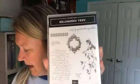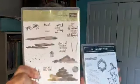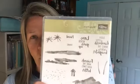So what we're going to do today, I actually have 3 stamp sets that I got out because I thought you could kind of do this with something different, but we're going to focus on Very Versailles. However, you probably could also do this with Verdant Garden, and I might have made a card similar to this before, so I'm not really 100% sure. And then I thought another fun thing to do would be to use the Waterfront stamp set.